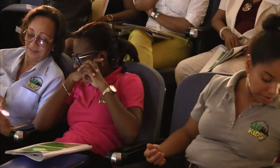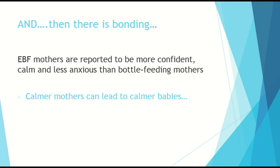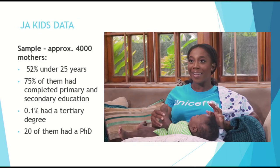It enjoys a quicker recovery after childbirth, we knew that. It decreases insulin requirements in diabetic mothers. Of course, there's this belief that if you breastfeed, you will snap right back to your pre-pregnancy weight. That also did not work for me. For the first 6 months postpartum, it also helps in preventing additional pregnancies. Now, obviously we know that breastfeeding helps to promote a bonding between mother and child, and exclusively breastfed mothers are reported to be more confident, calm, and less anxious, which can then lead to calmer babies, which is an important finding.